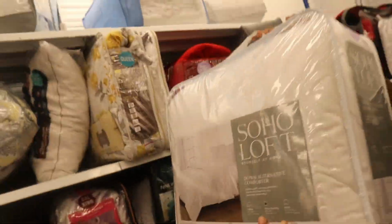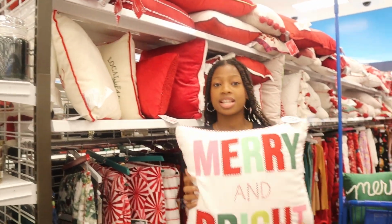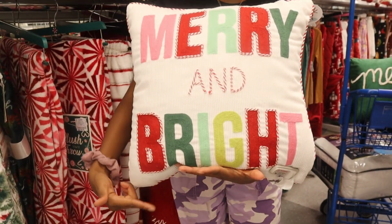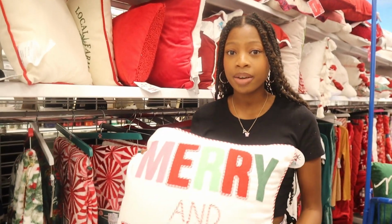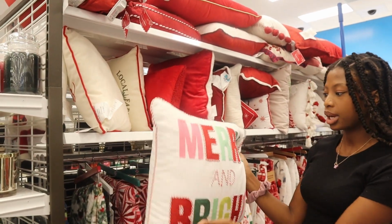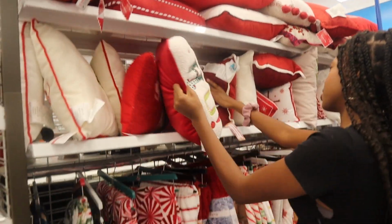Well, we found another white comforter here for like $4 cheaper than Target had it, so we think we're gonna get it. I found some more Christmas pillows, and look at this, Merry and Bright. This is like the Santa's coming one that I saw, but with a different message that I like better. So how much is this? $12.99. You know what, I'm just gonna get it. I think it's good. Merry and Bright, super cute, and I think it's gonna match with the rest of the stuff for my room.